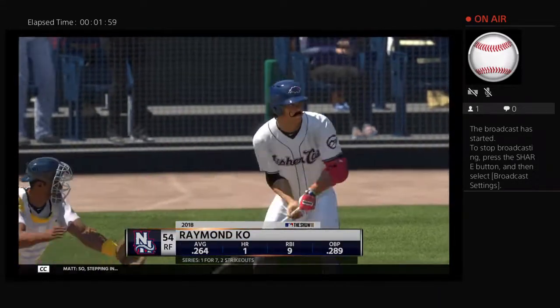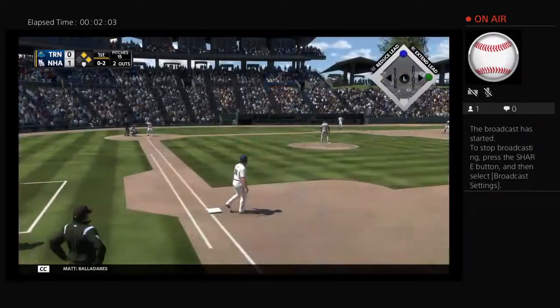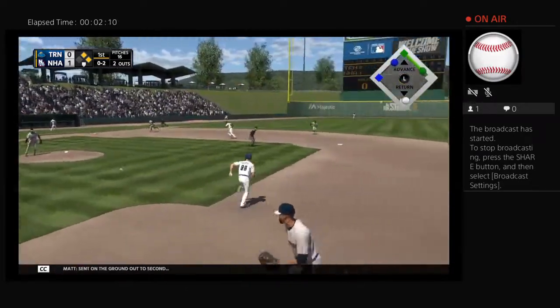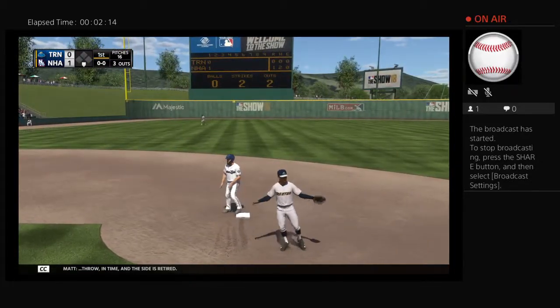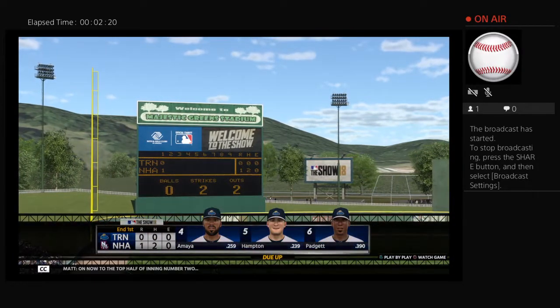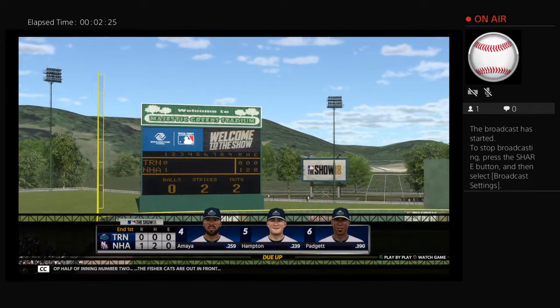So stepping in, Raymond Coe. He'll get to take his first cuts here. Baladares at second. Rogers on at first with two down. Sent on the ground out to second. Throw in time and the side is retired. So it's one run on two base hits, no errors, and two left. On now to the top half of inning number 2. The Fisher Cats are out in front, 1-0.